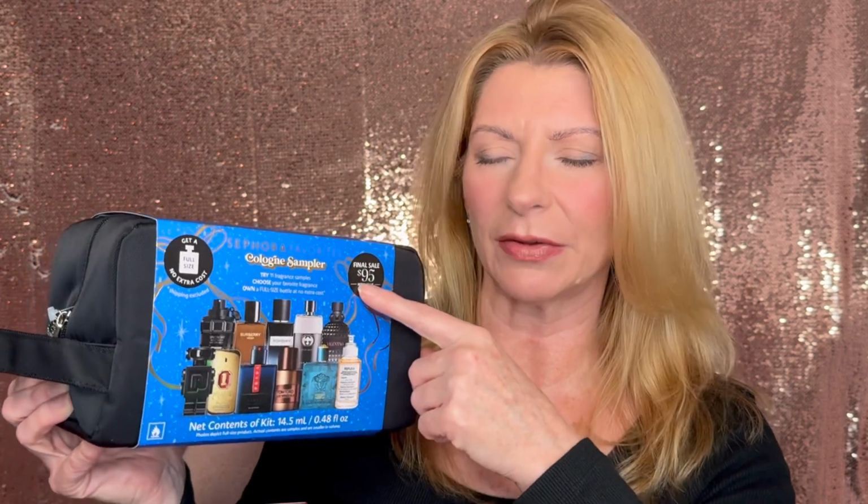And even though it says $95, I saved $19. Doing some math, that's about $76 that this actually cost me, and that is way less than the cost of that perfume. So I think he is going to be very happy with this. He loves trying out new scents. It's perfect for him.